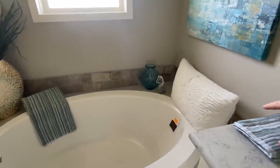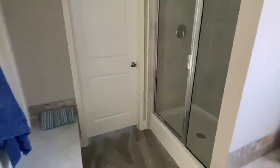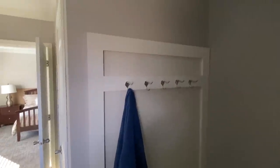We got the pillow in here if you want to take a nap. I had to shut that door. I can't let y'all see. We got to save that to the very end. Get you some towel racks, which is where you would hang your towels. That's where the name originated. Okay.